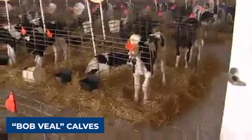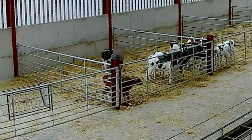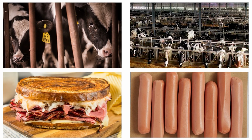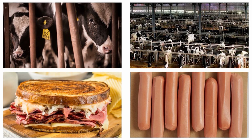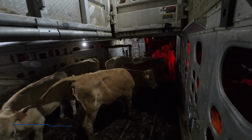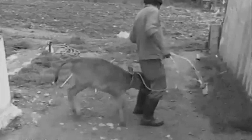About 15% of U.S. veal comes from bob veal calves. These are newborns sent directly to slaughter, some with their umbilical cords still attached. Bob veal often winds up in hot dogs and sandwich meats. Most calves at veal farms become special-fed veal. Confined in small indoor pens, these babies are fed formula until the day they're killed, at just 18 to 20 weeks old.